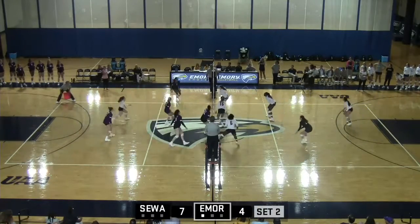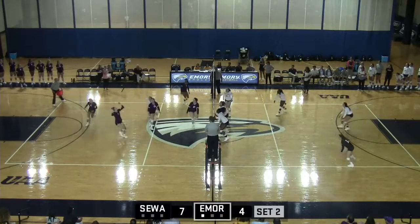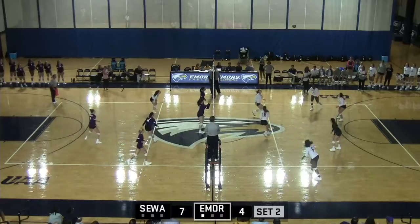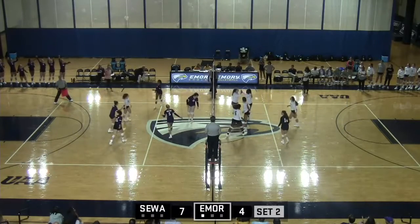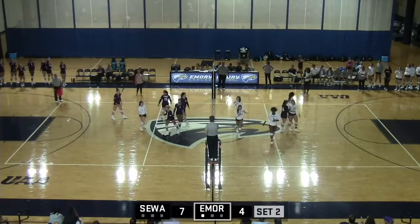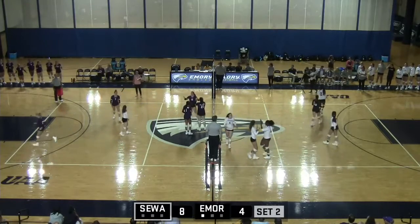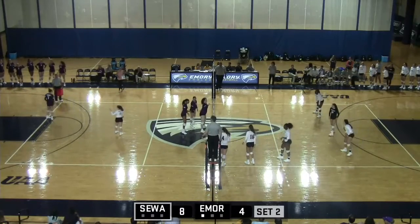This is passed tight to the net. Blocked. Stewart for the first time been slowed down. Back row. Dug up. Back row for Saunders. Didn't clear. 8-4. Couple of points scored there by Emory, but still Sewanee in control here, 8-4.